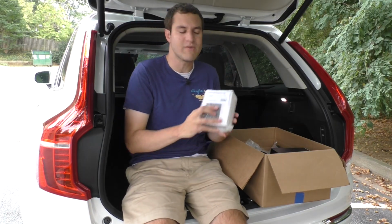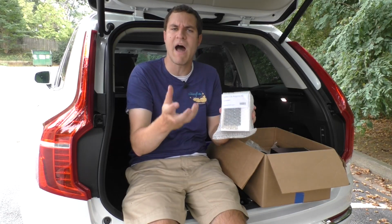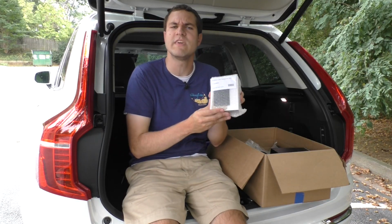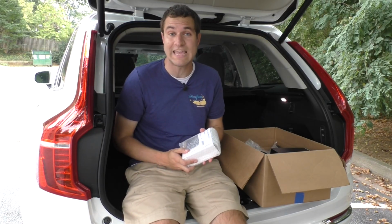And then there's my personal favorite, the Volvo car key box kit. It's this very high-end box that they give you to place your keys in when you buy the car. Then you put it in your closet, you forget about it, and you never see it again until you move.